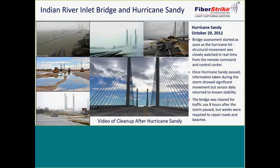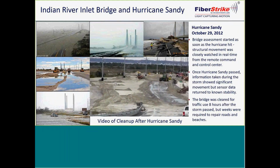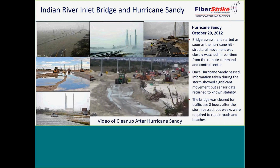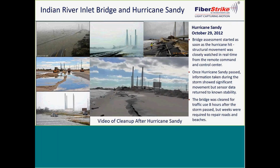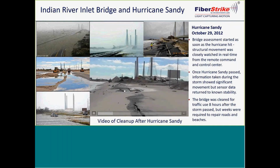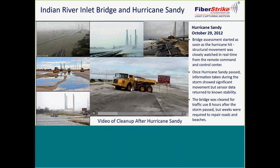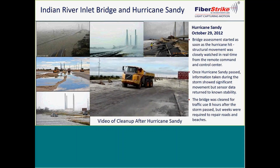Now, one of the major events that did happen on Indian River was Hurricane Sandy. Hurricane Sandy, as you can tell, took out the approaches to the bridge, as well as some access roads that ran alongside the bridge. But it took out the beach, the dunes, which is normally hundreds of feet further back toward the water. So it took them many weeks to actually rebuild the approaches to that bridge.